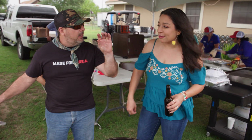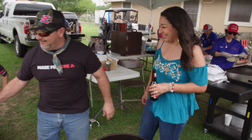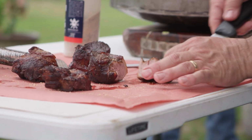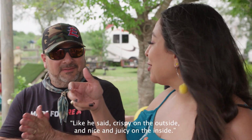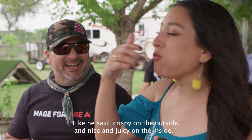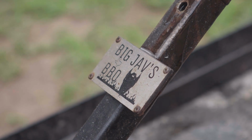Yeah, you could tell. You just grab the meat. I have no fingerprints, yeah. That's the money shot right there. Like you said, crispy on the outside, nice and juicy on the inside.